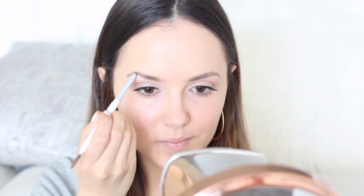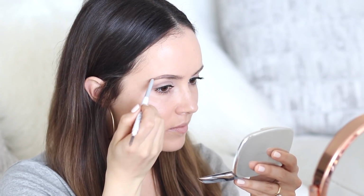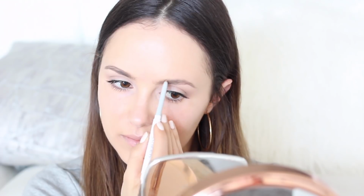Then I'll just fill them out just a little bit, not too much, and just even them out a bit, fill in any sparse areas. I try to draw in the direction that the hairs grow as well for a more natural look. When I fill them in, especially at the start of the brow, I try to use as little product as possible. I just draw 1 or 2 little hairs, like in the beginning of the eyebrow.